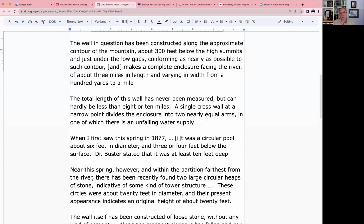So it was an ideal location in that it's way up a mountain, so hard to access or to be attacked. So it's a safe spot, perhaps a place of resort. But it also had the benefit of having access to fresh water because it had springs. It had two springs, and each one was divided into the two enclosures. He said that one of the springs in particular was a good strong spring. The other one was smaller.